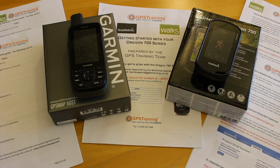And then with the Garmin route planning software, Garmin Basecamp, we give you a step-by-step guide of everything you need to know to get you going with Garmin Basecamp, to plan routes and to get yourself up in the hills and enjoying yourself.